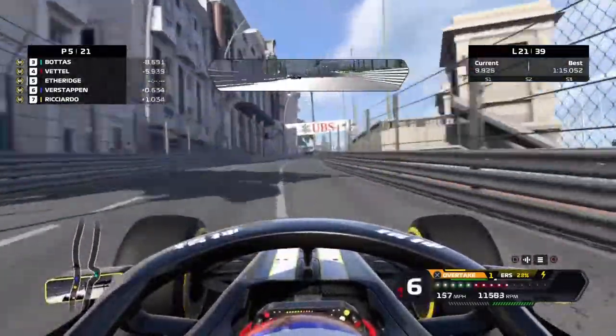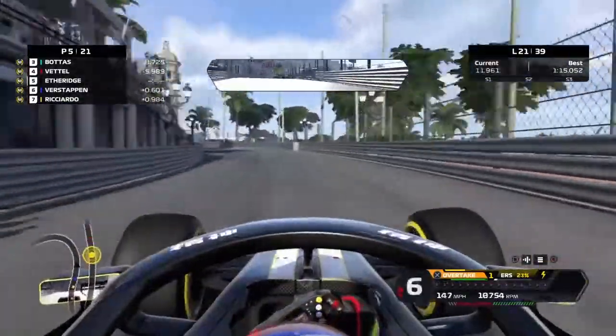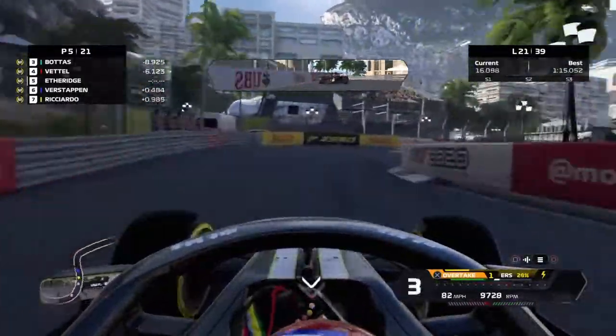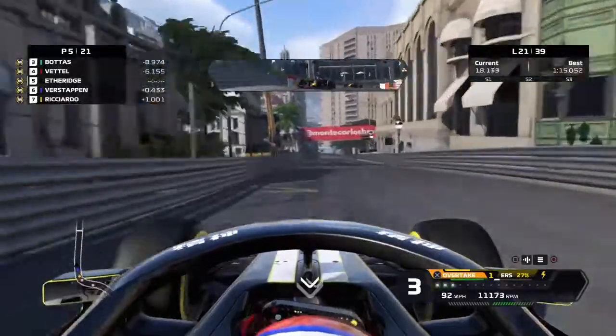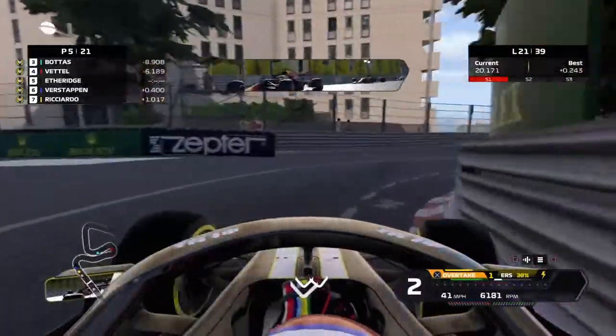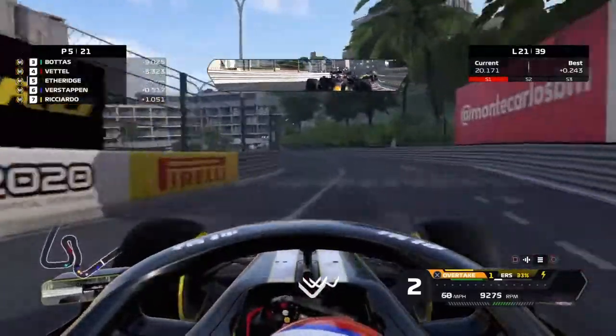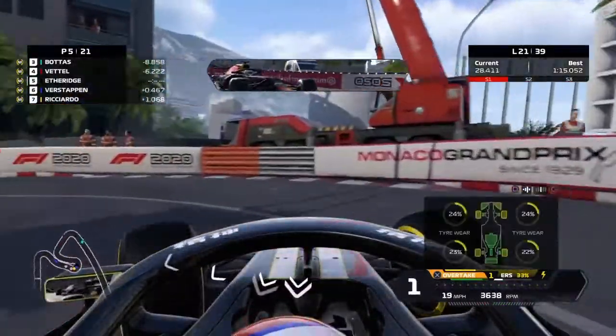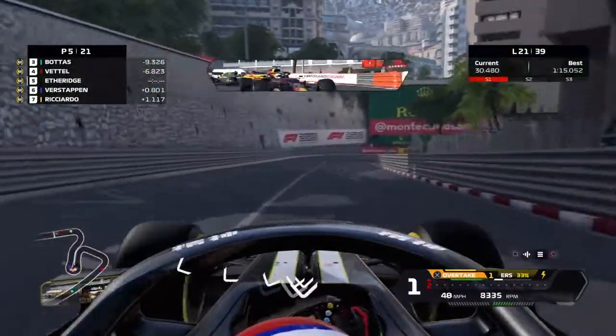Somehow we are up to 5th place after everyone has done their pit stops. We really took advantage of just pitting a lap or two earlier than everyone else. Gained a few places with the undercut, and as you can see, 5th position for now, a long way behind Vettel and Bottas, as I'm not sure, no, I didn't break my front wing anymore.